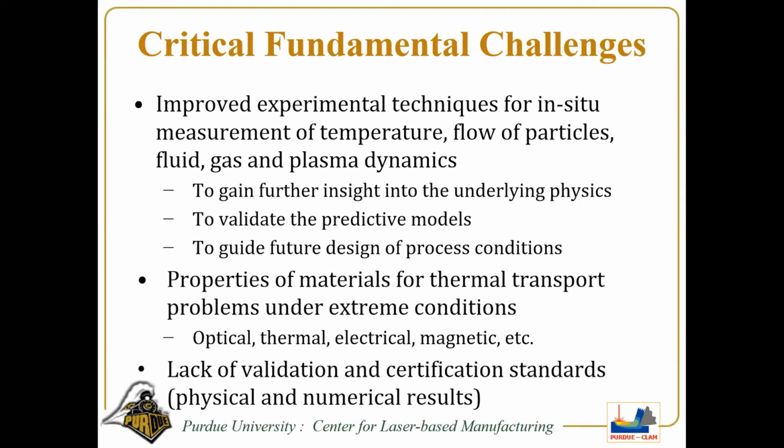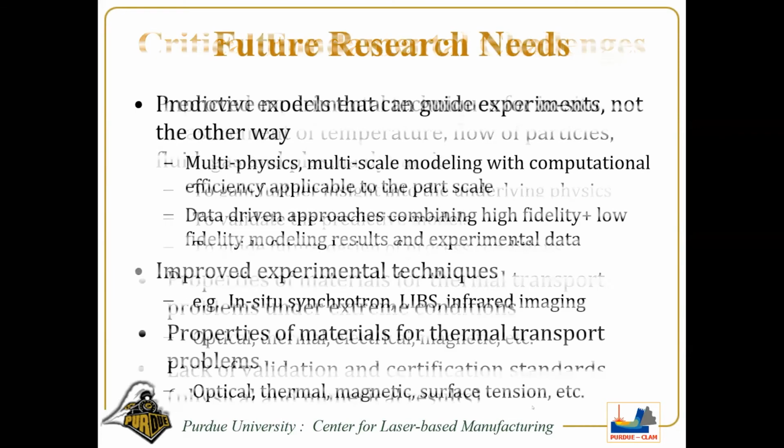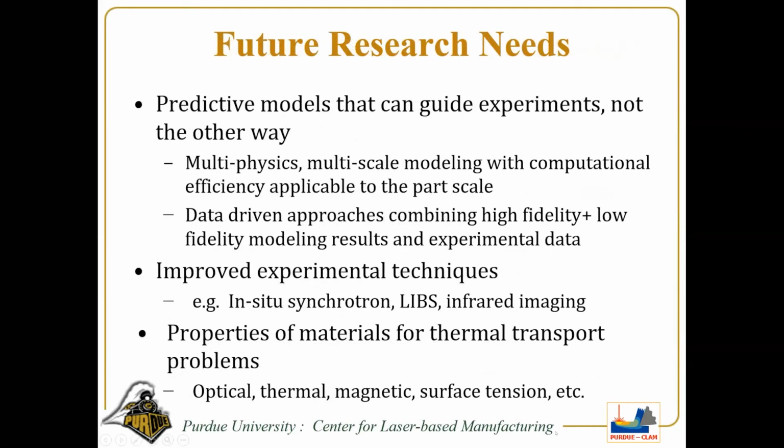Another area that we need to address is the properties of the material. We need a more accurate measurement or prediction of optical, thermal, electrical, and magnetic properties of material. Without those, you cannot really have a good prediction from the models. And the other thing is that we need more accurate validation and certification standards that people can use to validate their models, also to certify their additive manufacturing processes. So this is my last slide.